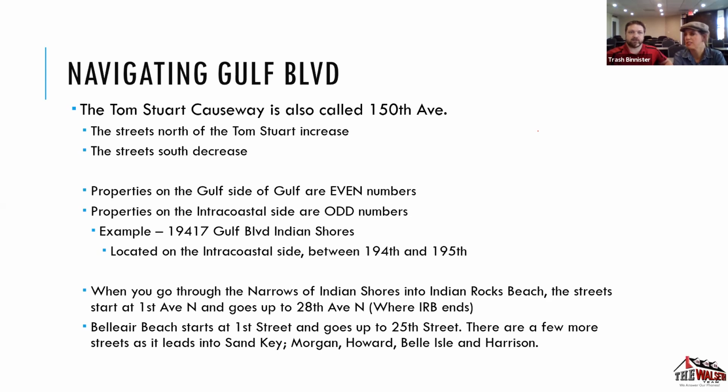But for the most part, if you're looking for 19800, it's going to be on the Gulf side of the street, because it ends with a 0, which is an even number. Yep. So all properties on the Gulf side are even numbers, and all the properties on the intercoastal side are odd numbers. Except for two, which are at the very end of Madeira Beach.